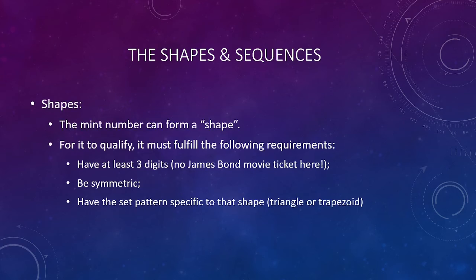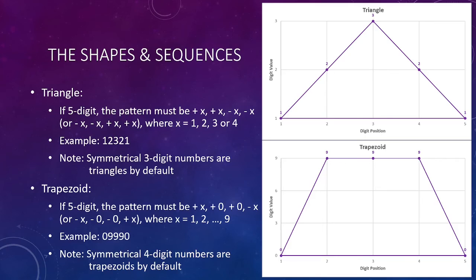But also because we have the shapes up next. So indeed, to form a shape, quote unquote, the mint number must have at least 3 digits, be symmetrical, and a set pattern must be respected. So first, to form a triangle, the mint number must contain 3 or 5 digits. If it's 5 digits, then the pattern must be +x -x -x, or -x +x +x for a triangle pointing towards the bottom of the screen.